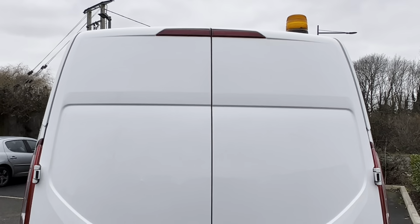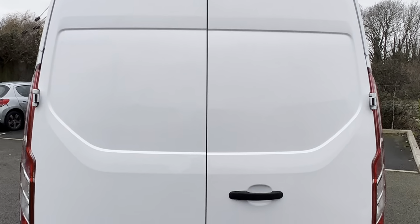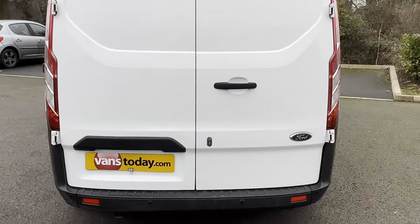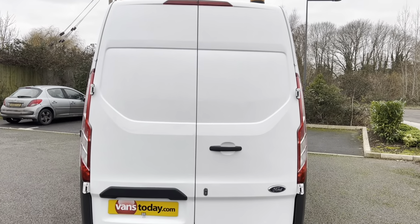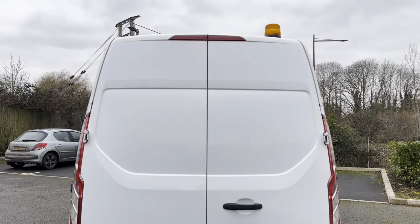Your rear doors, you've got the full height rear doors. They're on a 50-50 split, barn doors as we call them. And there we go, let's change that back to normal, that might help the camera. Yeah, so overall good condition. High level brake light, all good.